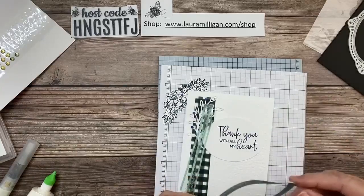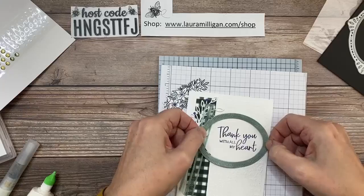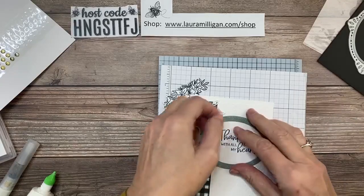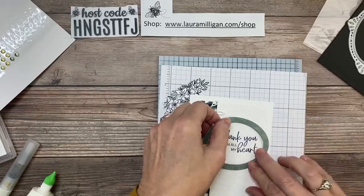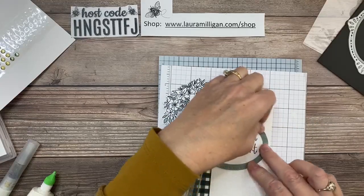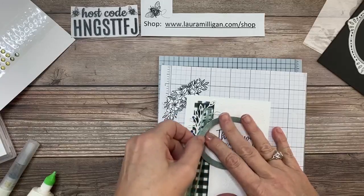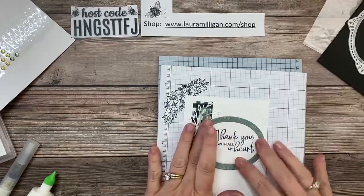That was sweet. Okay, so I'm going to position this, and it's just going to fit right around. Whoops, I don't want that on there. Just going to get this to fit right around my oval. Might have to play with this a little bit here to get it just right. Okay, so that looks good. Hold that down a minute.